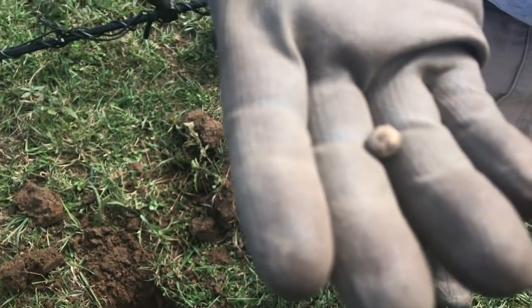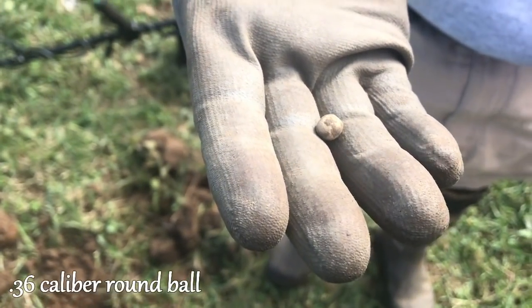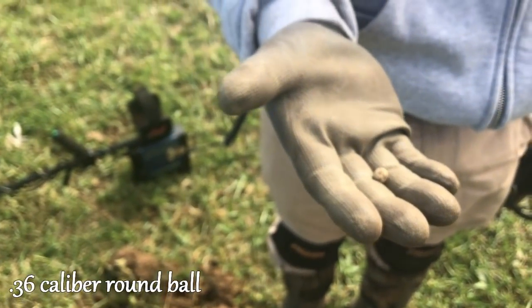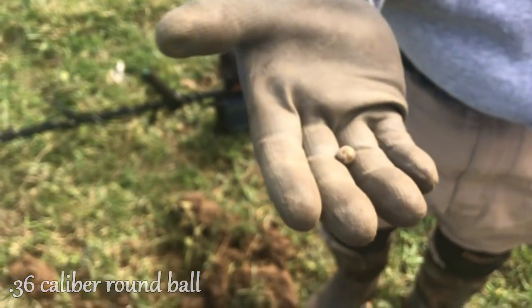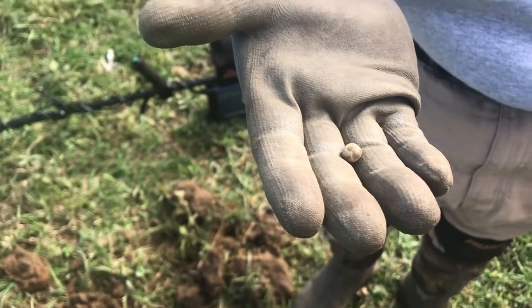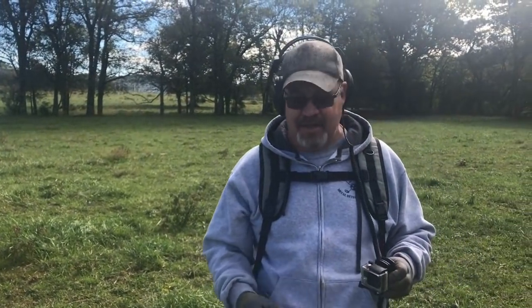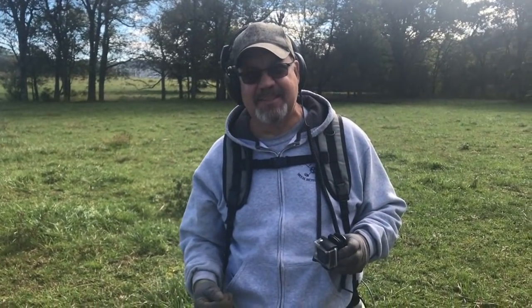Yeah, a little 36 pistol ball. That was a good, high signal tone, wasn't it? Just kind of up and down, up and down. Yeah. It almost wanted to break out on me, so it must have not been too deep. The best part of the signal. Well, that's a good find. How deep was it? I'd say about six inches or so.